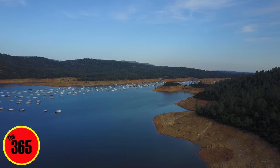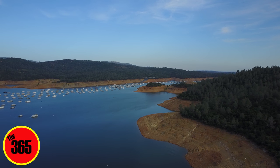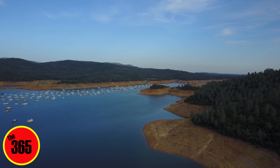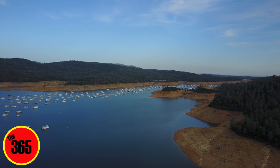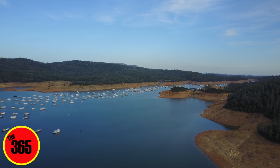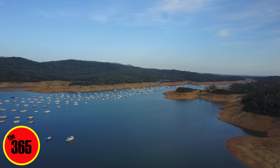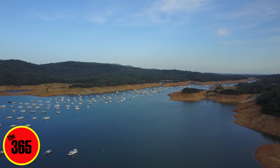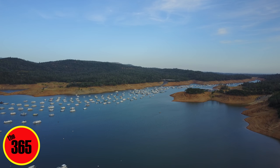This is for the bonus footage here. Coming back to the marina after viewing the Oroville Dam there. Water is just gorgeous today. Got quite a flight back. I think we'll try to get right over the top of those boats on the way back. It's been a heck of a day to fly. I really enjoy flying out here. The number of boats is just so impressive from the air. I don't know the actual number, but there's obviously hundreds out here.